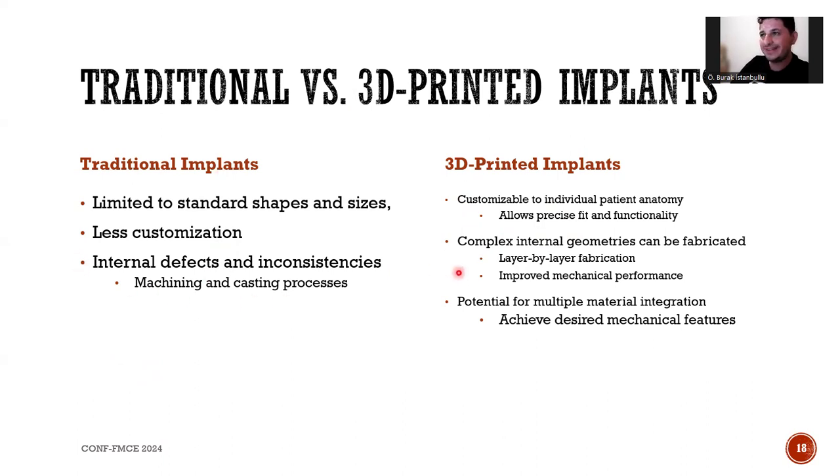On the other hand, the layer-by-layer fabrication process of 3D printing enables the creation of complex internal geometries that are very difficult or impossible to achieve with traditional manufacturing methods. These intricate designs can significantly improve the mechanical performance of the implants.